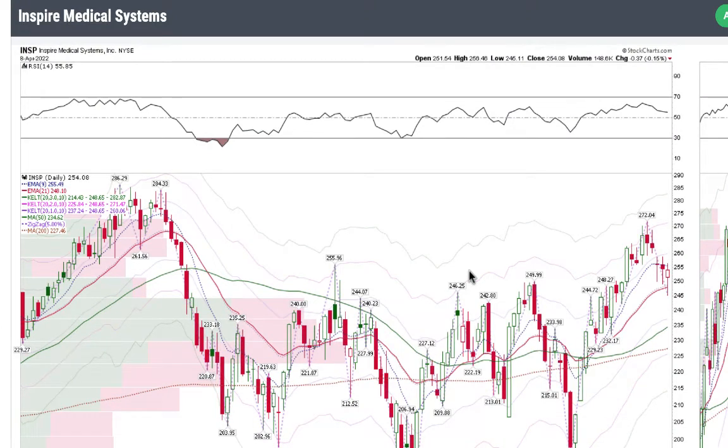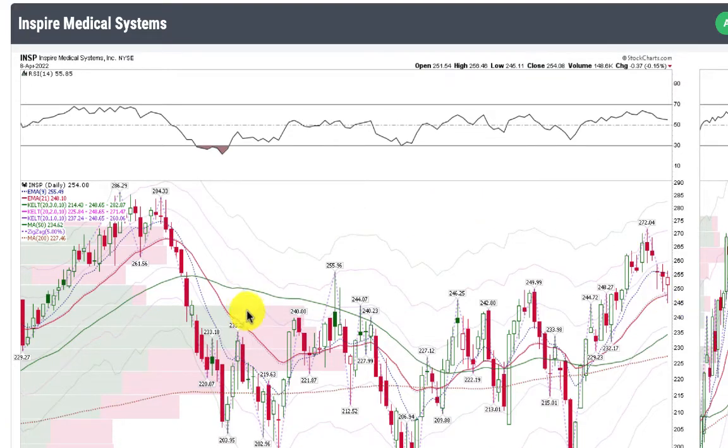Inspire Medical, looking for this fade back to the 21-day to get bought on Monday, Tuesday. We have a volume by price support zone where we're seeing price action starting to reverse. Wicks underneath all of these candles indicate buyers at the low of the day.